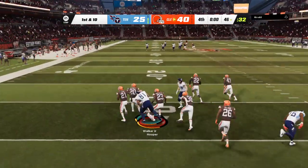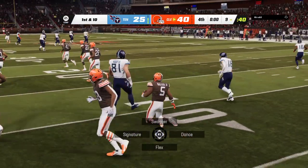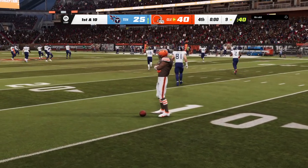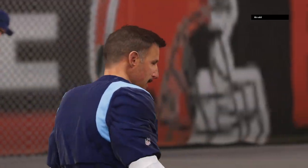And this is intercepted. And that should do it. Picked off by Anthony Walker. And the Browns come up with a late turnover. But it will probably only matter to the statisticians as this ball game is now officially over.